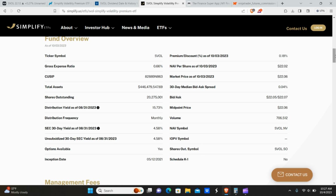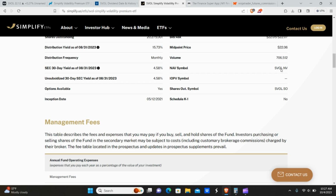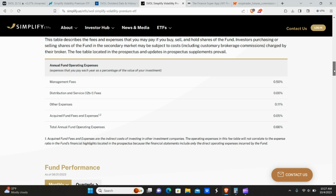So you've got all these other metrics here. You guys can look at this for yourselves later. But another important one: a lot of dividend investors don't like K-1s, us included. There is no K-1, thank God.